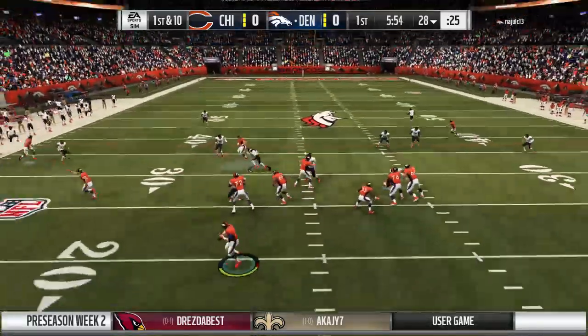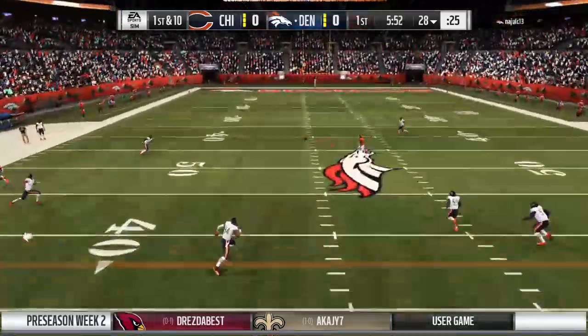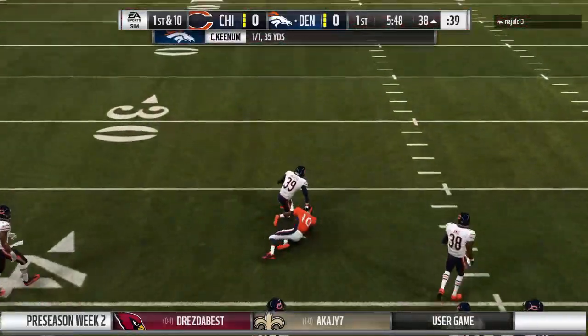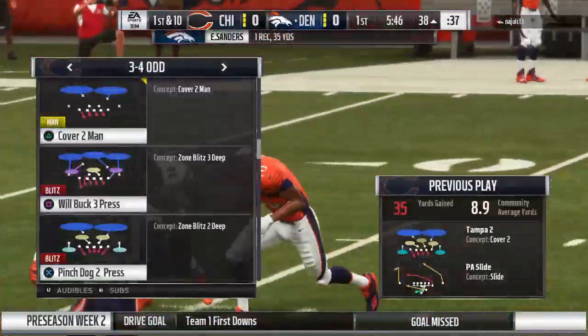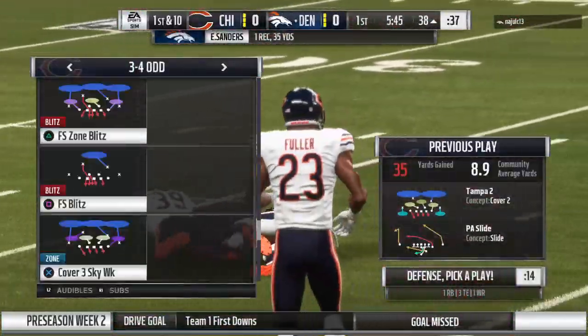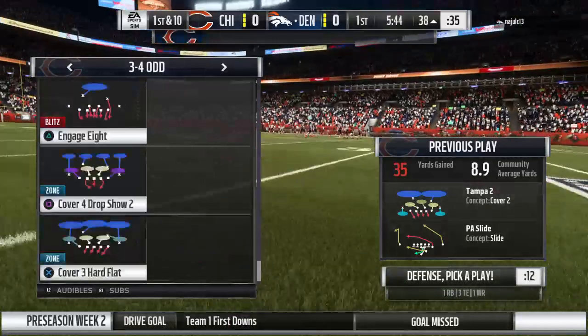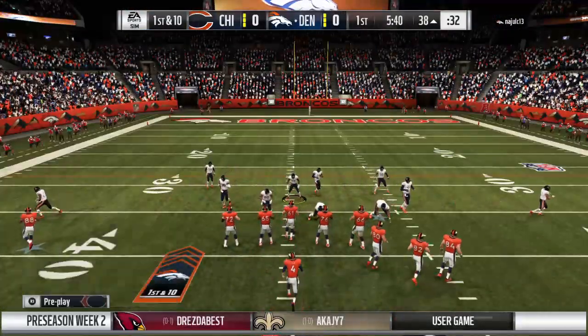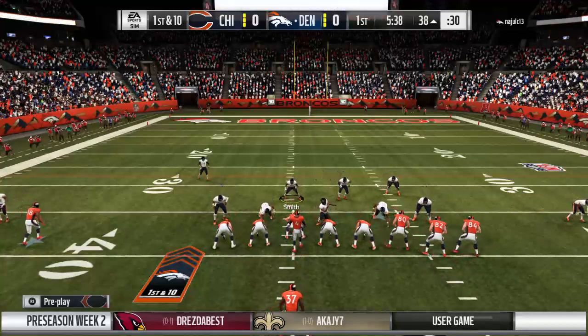They go play action here on first down. Sanders has it over the middle. And he's taken down, but not before he gets this into enemy territory across the 40. And that one results in 35 yards. So into Bear territory now. This is 1st and 10 at the 38.